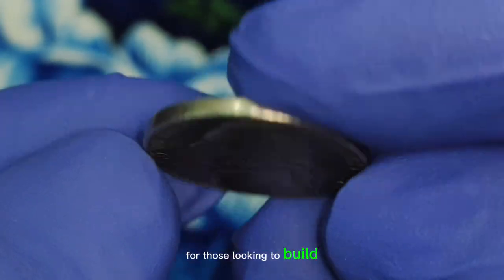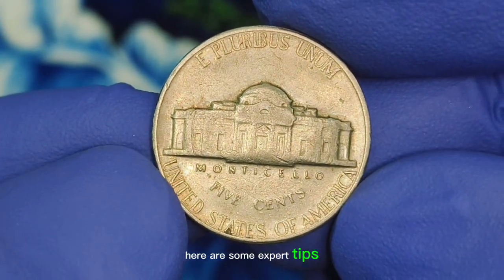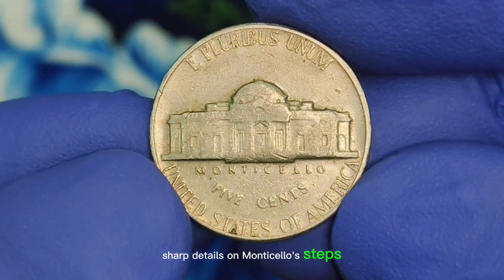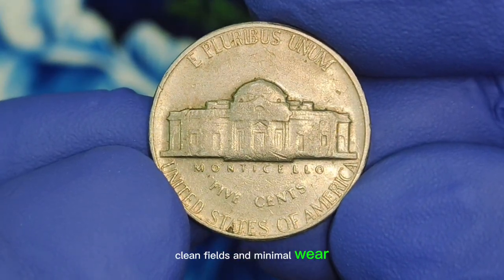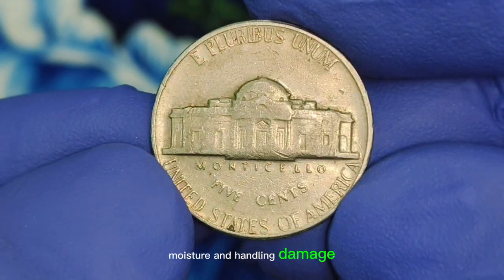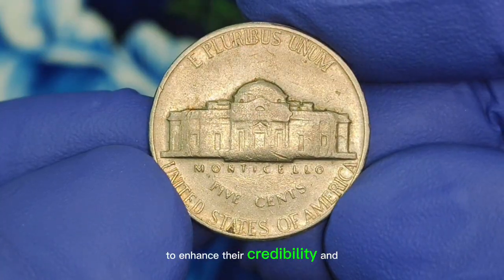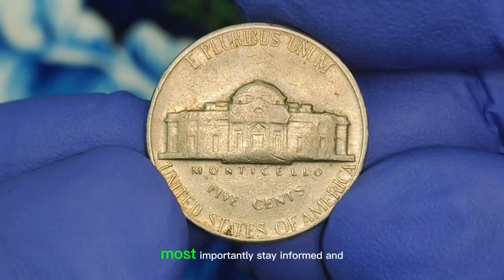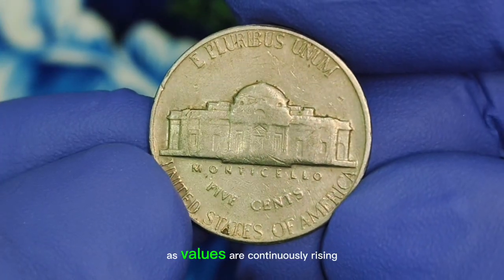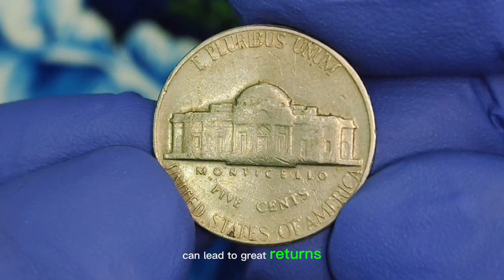For those looking to build their own collection or invest in this magnificent coin, here are some expert tips. Always look for coins with sharp details on Monticello's steps, clean fields, and minimal wear. Store your coins properly in holders that prevent moisture and handling damage, and consider having your best specimens professionally graded to enhance their credibility and market value. Most importantly, stay informed and active in the coin community, as values are continuously rising, and being ahead of trends can lead to great returns.